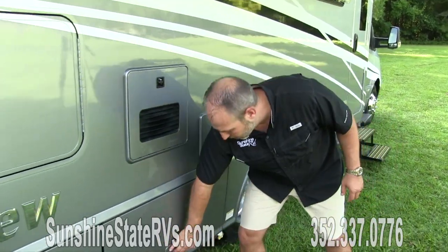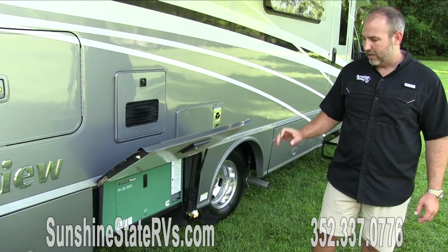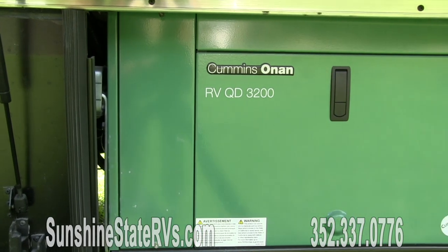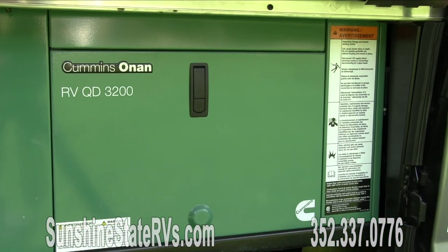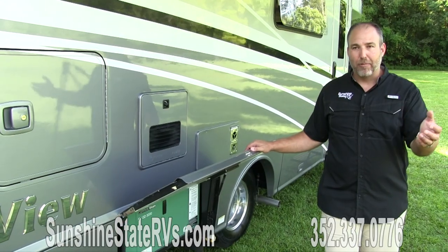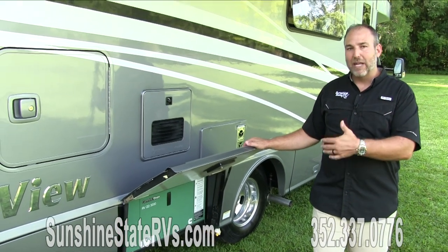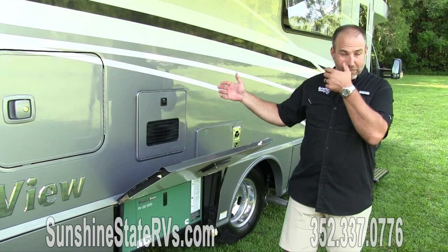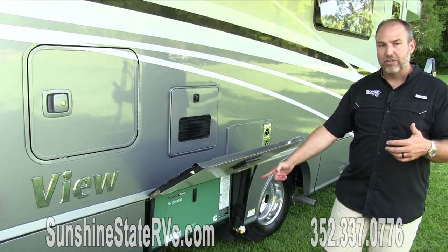So as we keep going, there's another compartment right here. This is very unique. So this is a diesel generator. So most of these have a propane generator and you have to go get propane somewhere. So it's just another stop you have to make, another place you gotta find. When you're out of propane, you're out of propane and you gotta go find someone to give you propane. The great thing about the diesel generator is when you fill up your fuel tank, because this is a diesel Sprinter, when you fill up your fuel tank, the diesel shares to this.